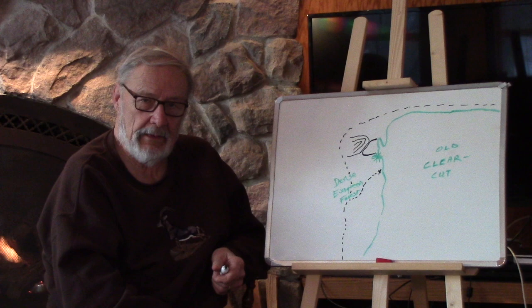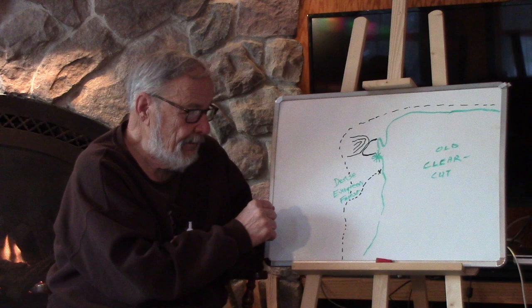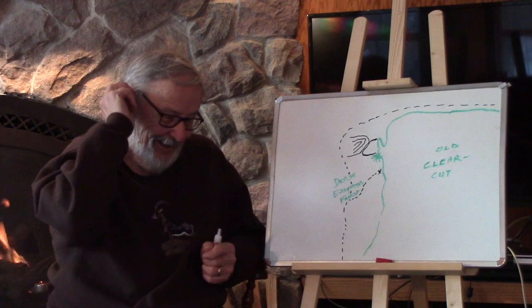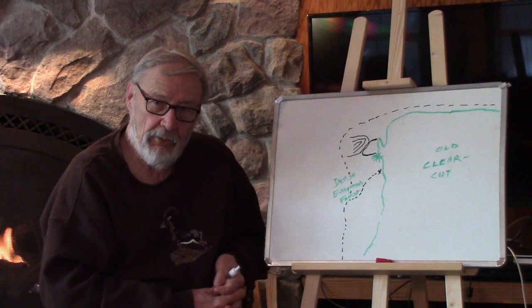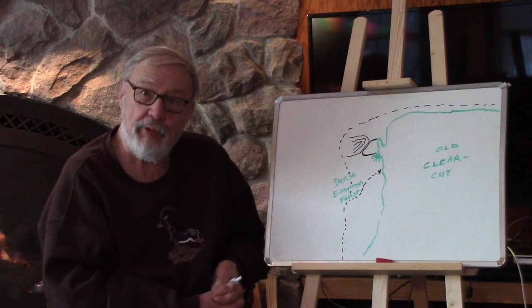Hey guys, here's map number 3. And this will teach you something too. Something different. Right now the sun's just going to be setting here in about 15, 20 minutes. When that happens, John's backyard is going to become alive with bucks.